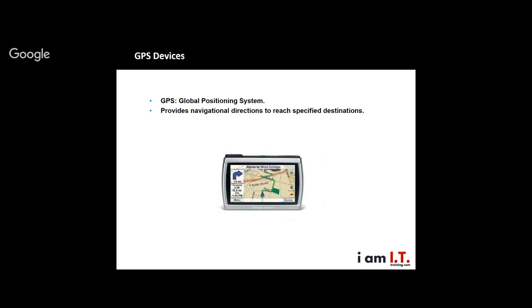GPS devices have pretty much completely been integrated into our phones for personal use, but these are still in use in enterprise or business environments. So think about all the trucks that you see out on the road, or commercial vehicles, I'm saying business vehicles, the trucks with the city or state logo on the side. Those usually still have their own GPS system separate from the driver's phone for tracking purposes.